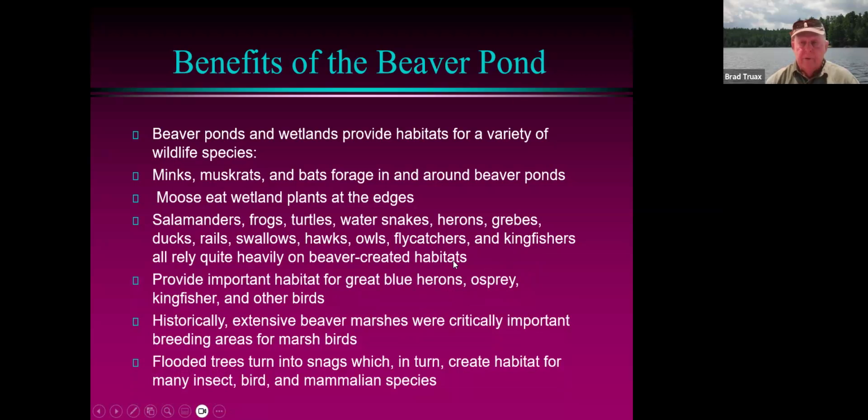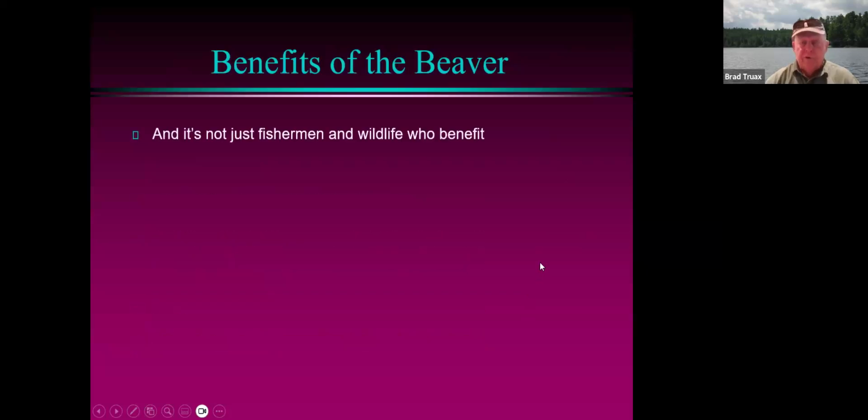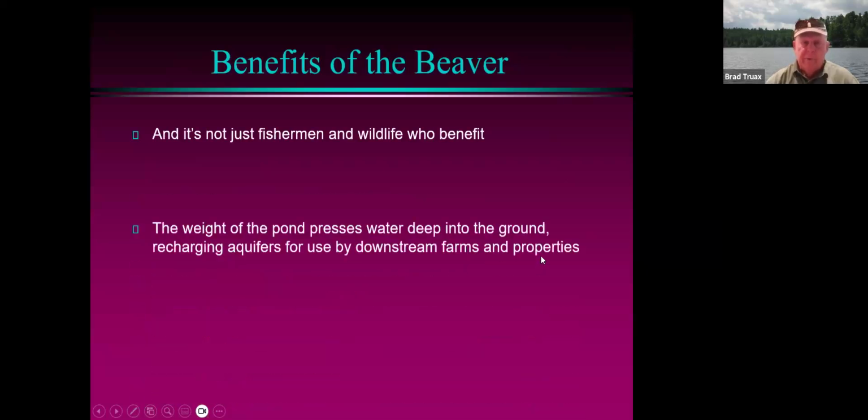When beaver ponds are flooded, some of the trees die and turn into snags. And snags basically are dead standing trees. And these in turn are used as habitat for many insects, birds, and mammalian species. So again, it's not just fishermen and wildlife who benefit from the beaver.